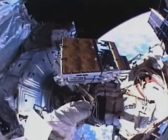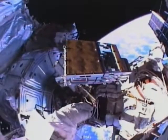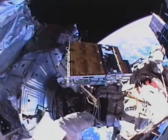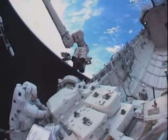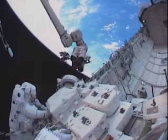Of course, you work during the day, and you work during the night, and things are slightly different. During the night pass, you get a little bit disoriented, and you get some feeling of being tired, whereas during the day pass, you feel really great. Except at the end of the EVA, about 6 hours into the first EVA.